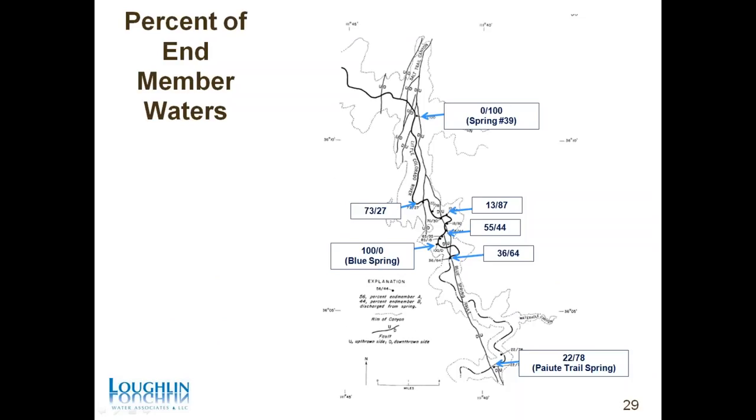The Piper diagram has a method where you can calculate the mixing if you take those two end members. So if you take spring 39 as one end member and Blue Spring as the other, then these other springs are just percentages. Like this spring is 73% Blue Spring water and 27% spring 39 water, and you can see this mixing of the two different waters.